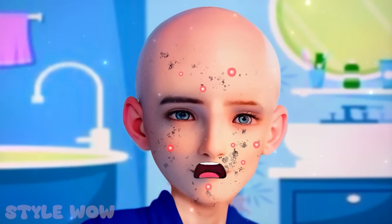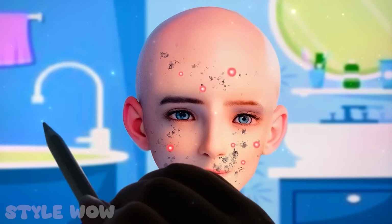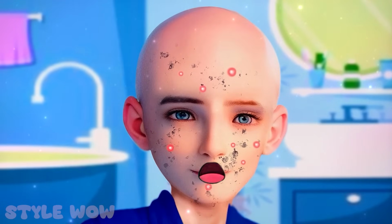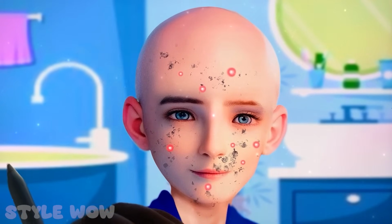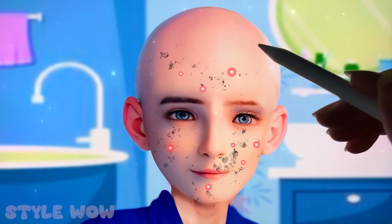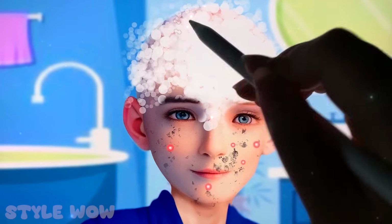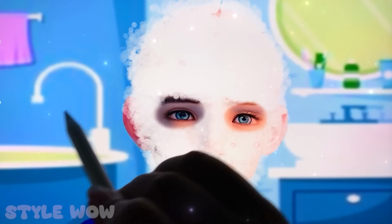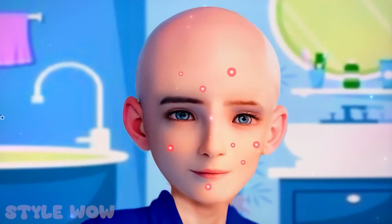Rinse my face with water, then apply cleanser. Create foam to clean my face. And use cool water to rinse off the foam. Oops, I still have to squeeze pimples.